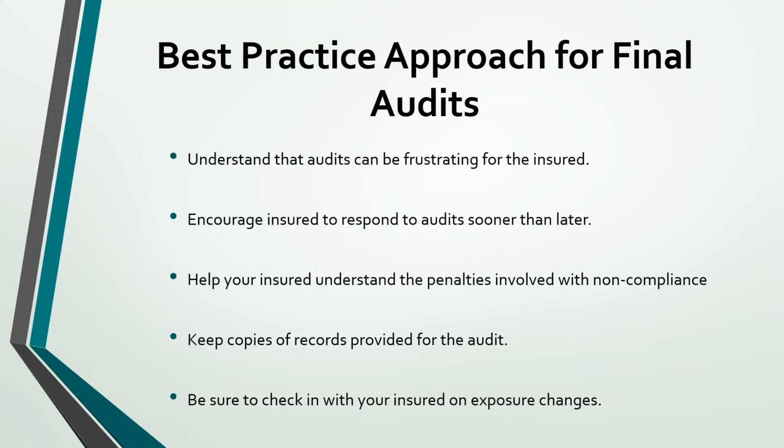So the best practices for completing the final audit, although they can be frustrating for the insured: encouraging them to comply with the request sooner than later can help ease the process. Help your insured understand the penalties involved with the noncompliance, whether that be a cancellation charge or an estimated audit. It's important to keep records of everything that the insured submitted in the case that they need to dispute.